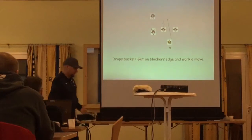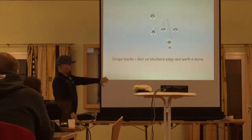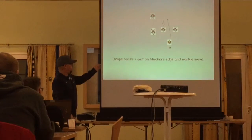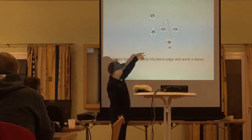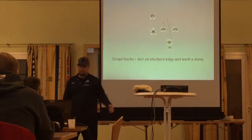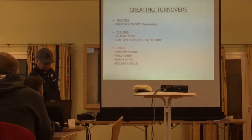What's going to happen to you as you blitz the B-gap? Guards can step towards you: cage and widen. Guards can step down: redirect. And if you're blitzing into the A-gap, you do the same thing on the center. Center steps to you, cage you wide. Center walks down, redirect. You go straight back and work your move.